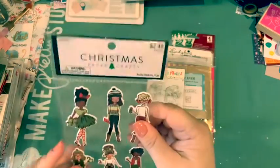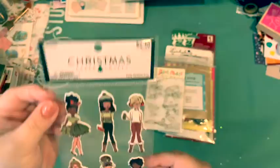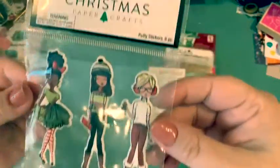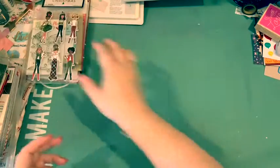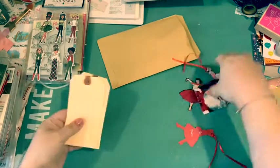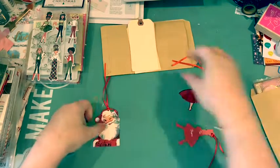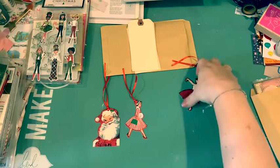And this cutie patootie. These little girls. I don't know if they have a name or not, but I have seen them at Hobby Lobby and I love them. I'm gonna get the whole line eventually when they go on sale, I guess. So cute. And oh, a bunch of tags. She made me some gorgeous tags. So here's some plain, which are great. Can use those. And here's a Santa. And the vintage ladies.